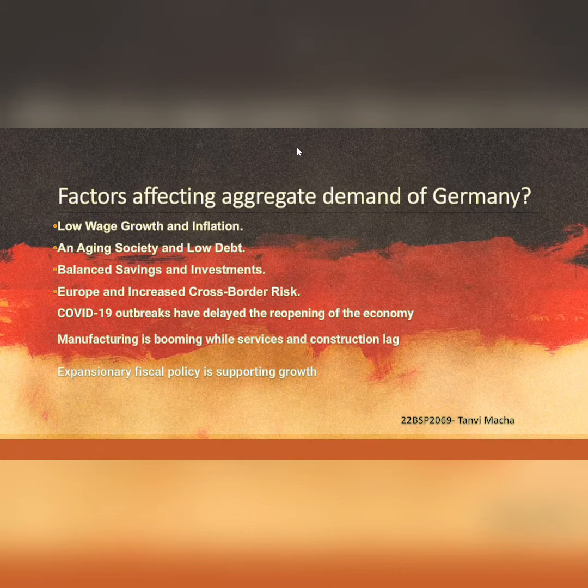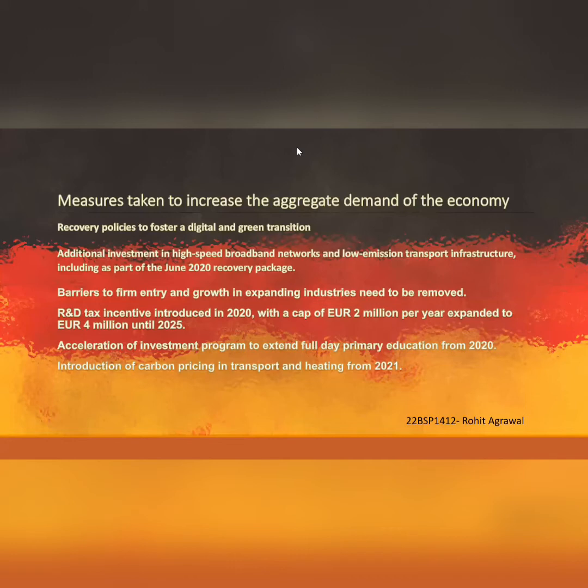So when we come to low wage growth and inflation, it is said that German wages barely grew in 2021 despite skyrocketing inflation. You can go to the next slide. Yeah, Rohit is going to continue from here.